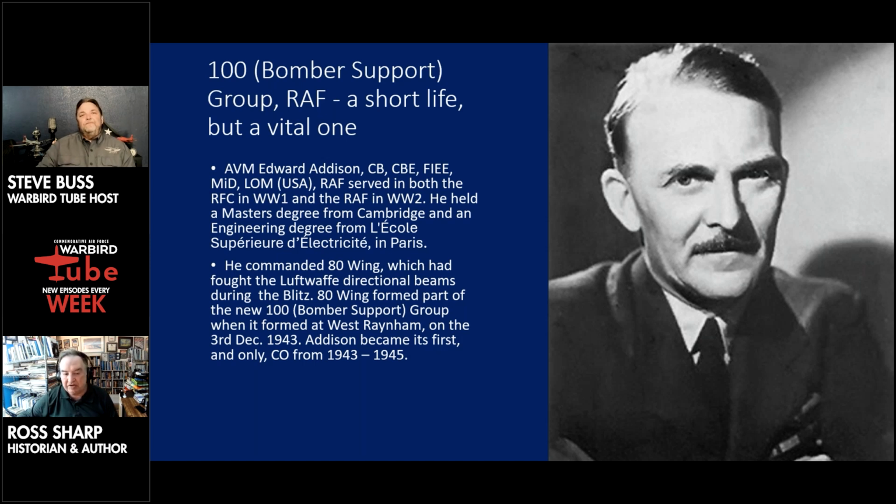Air Vice Marshal Edward Addison, CB, CBE, FIE, that's a Fellow of the Institute of Electrical Engineers, mentioned in dispatches. He got the Legion of Merit from the United States. He served in both the Royal Flying Corps in World War I and the RAF in World War II. He held a master's degree from Cambridge and an engineering degree from l'École supérieure d'électricité in Paris. Sorry about that, I worked for a French firm.